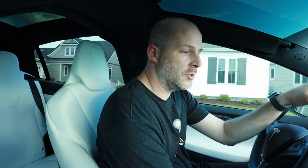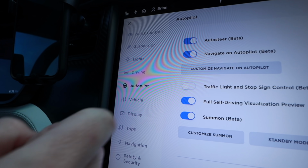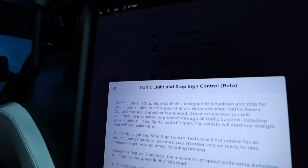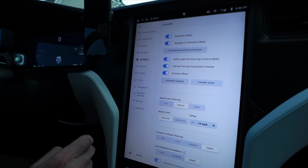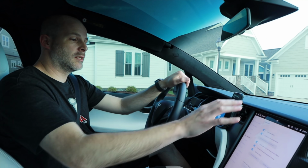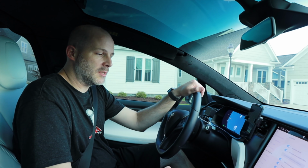Ready? Woohoo! All right. Before you actually start using this feature, you have to turn on the feature. Imagine that. So you go into your autopilot settings, and right there, the only one that's not selected is the traffic lights and stop signs. And of course, we're going to read that. We're speed readers, so we're just going to hit yes. And now the system is on and we're ready to go. And if you haven't done anything as far as navigate on autopilot, that's where all that stuff is anyway.